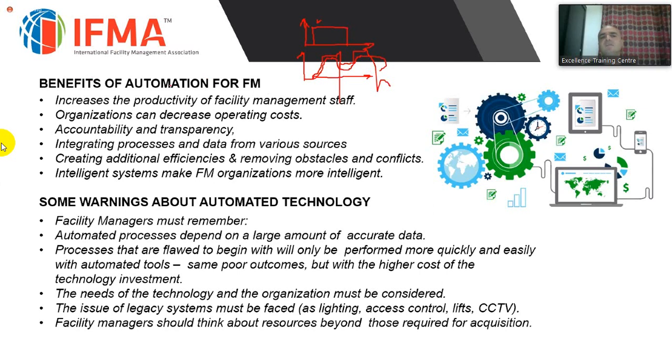Automation increases the productivity of facility management staff. You don't need to have someone go and shut down this pump, this gas system, or this fire alarm system. Everything can be done automatically. You don't need to go and press a button. Everything can be managed remotely. So operational costs will definitely be reduced.